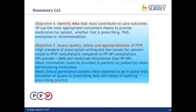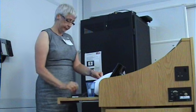Looking at the quality, safety and appropriateness of prescribing, as I said, we found a generally high standard of prescription writing with a few causes for concern raised in the consultations. Independent prescribers provide more medicines management activity and medicines information than non-prescribers. More information could be provided to patients by podiatrists when administering medicines. Most clinical governance systems are reported to be in place, with the exception of access to prescribing data and means of auditing prescribing practice.